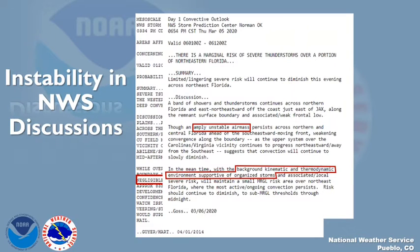Another area to look at is the convective outlook. And here, this is the slight, enhanced, moderate outlooks. Here they used "amply unstable air mass," and it might not be as direct as that. For instance, here: background kinematic and thermodynamic environment supportive of organized storms. So even though it doesn't say instability directly, wording like that indicates there is instability in the atmosphere.